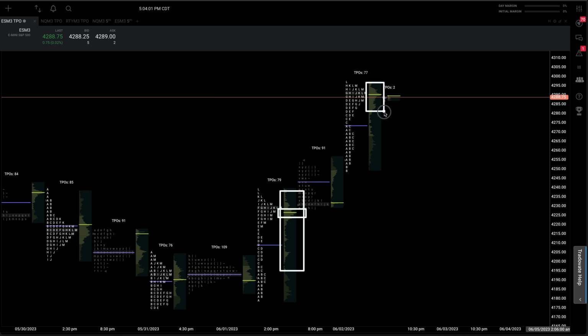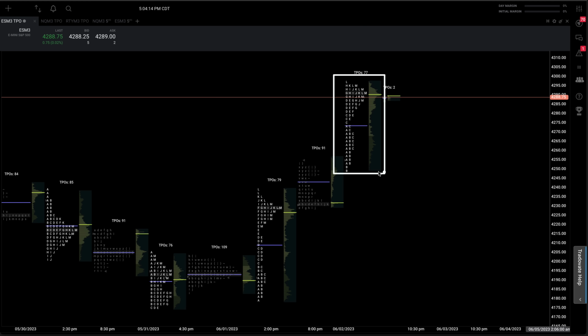On Friday, value area shifts higher with price, as does the point of control. Once again, an indication that new money buyers are willing to commit volume at these higher price points. Another thing to take away here is that these profiles are trending profiles.